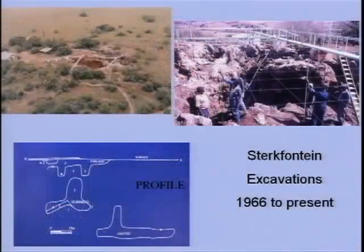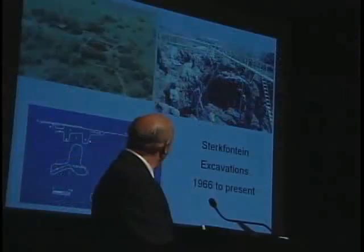Excavations were started by Tobias and Hughes in 1966, and they've been continuing to the present day. Here you see a profile of the site. So the main area where Broom obtained his fossils was up here near the surface. It's been excavated down from the surface, and hundreds of Australopithecus specimens have come from there. But beneath it, there are two other caverns.